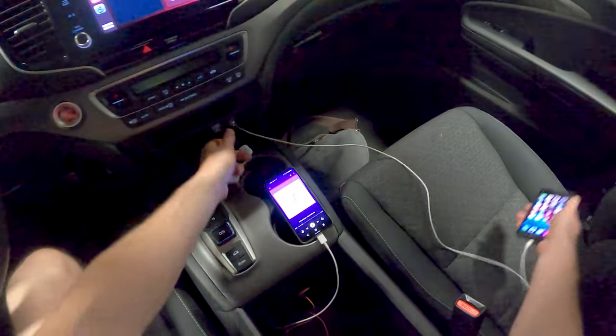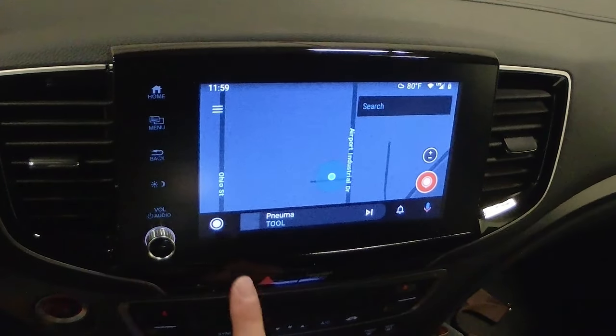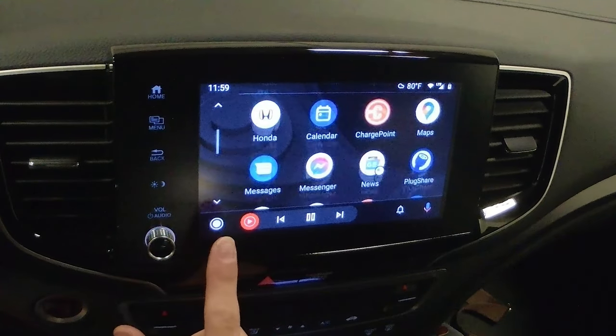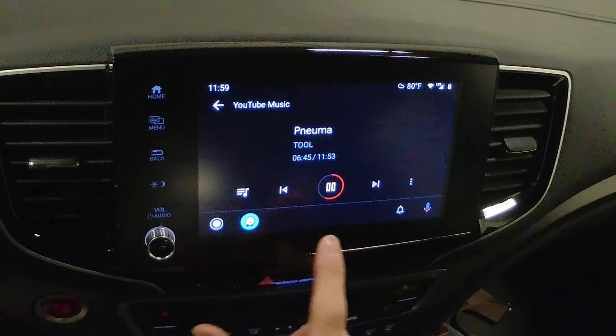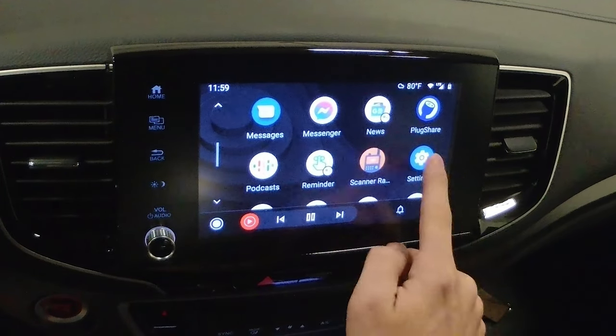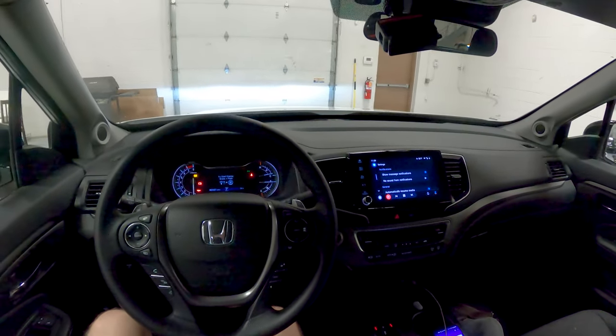Okay, Android Auto. Also very simple. You can get your maps launched right there. You can go home. App screen, you can bring up your YouTube Music, and let's bring up settings as well. All right, let's get the music going again and get out on the road.